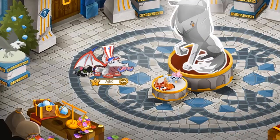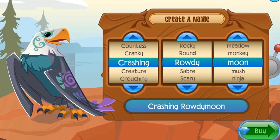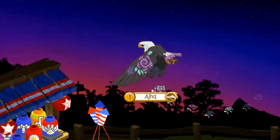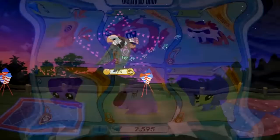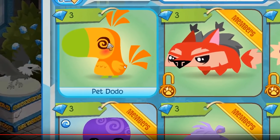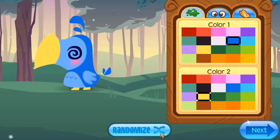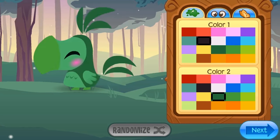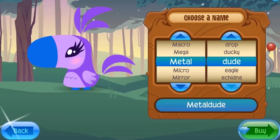Okay, nothing. Oh, okay. Interesting. Very interesting. Enchanted Eagle. Whoa, a dodo. That is another extinct animal. I knew it. I had that in my head. They should make a dodo bird, because that's one of the most well-known extinct animals, the dodo bird.